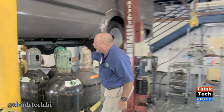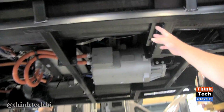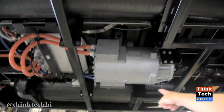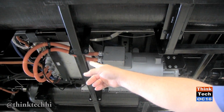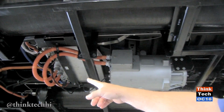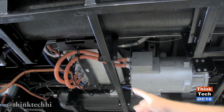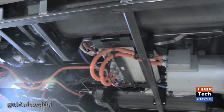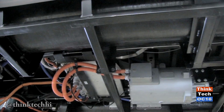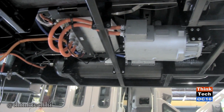If you look under here, you can see 2 of the tanks. You have to get down kind of low. But this is one of the tanks here, and there's one on the other side. This is the motor that drives everything. And in this space under here is where the big lithium batteries would go, right under here where all the orange wires and orange tubing are. The front up there is the air conditioner unit. And the thing that the tour companies and the bus companies love about this is you can run your air conditioner full blast and not have any emissions.